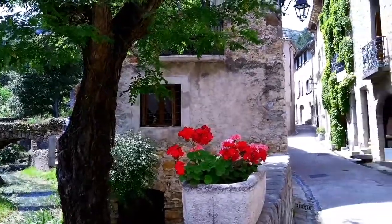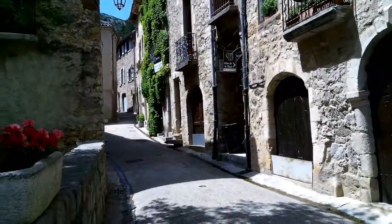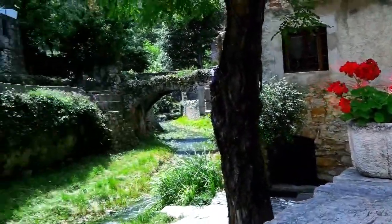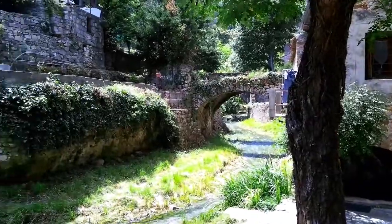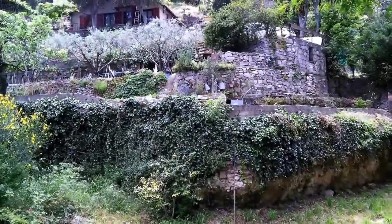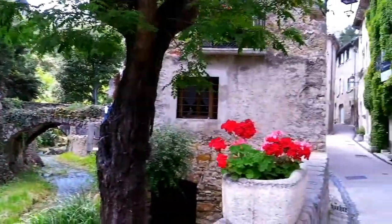Saint-Guilhem-le-Desert is an unspoiled, authentic medieval village, a true gem with an abundance of fountains, water spigots, and flowers. For 12 centuries, this village of sun-baked houses has nestled together along ancient cobbled streets at the bottom of a dramatic ravine.